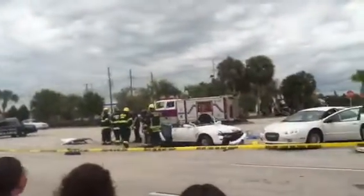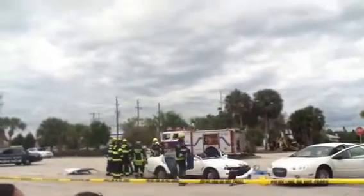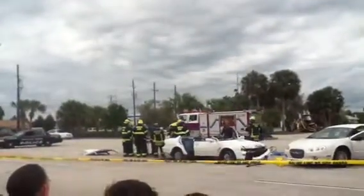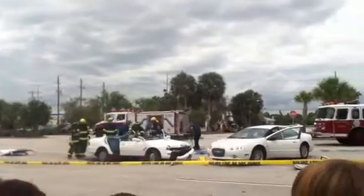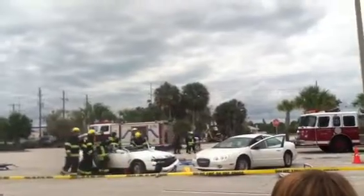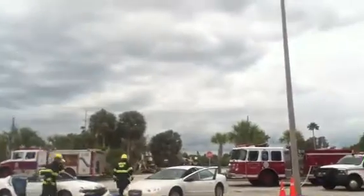They secure the patient to the backboard. They turn the patient over to First Flight. First Flight's going to walk over to the helicopter, load her up, and head off to Holmes Regional Medical Center. And just because the patients are removed from the vehicle doesn't mean that our work is over. We now still have to secure both cars, secure both batteries to the cars, and make sure that we don't have any hazardous fluids leaking. And the police department is still ongoing with their investigation.